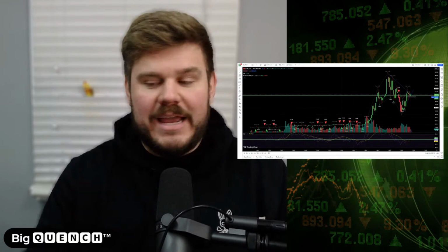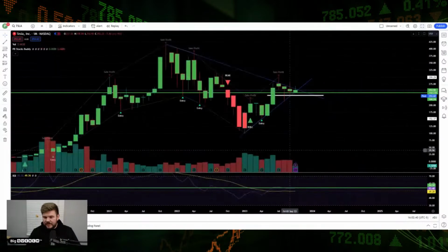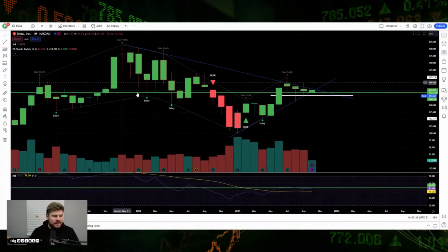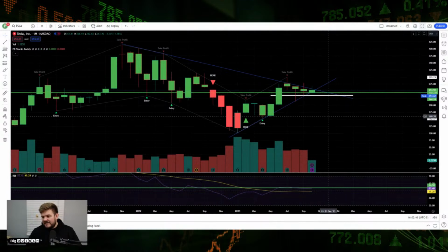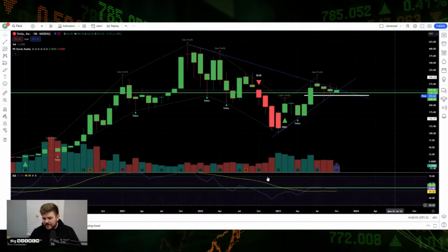We have first up, and because it just always should be covered, Tesla here on the monthly. Very interesting opportunity here, given that we are setting up at support. We have a little bit more wick than I would like to see, but we did cross over RSI on the monthly. Now we are waiting for RSI to cross above 54.